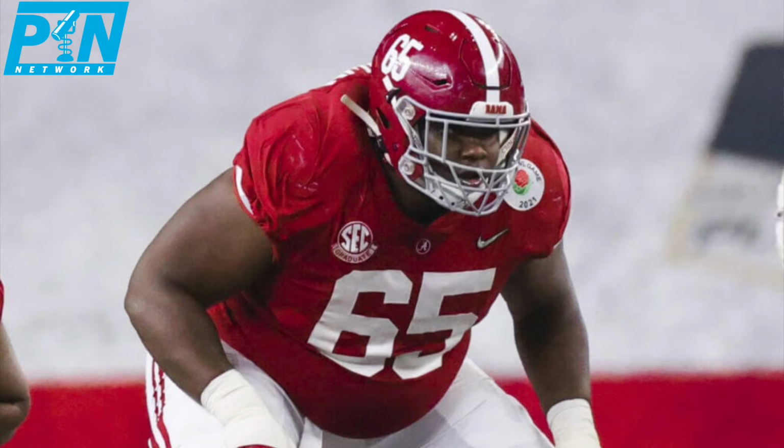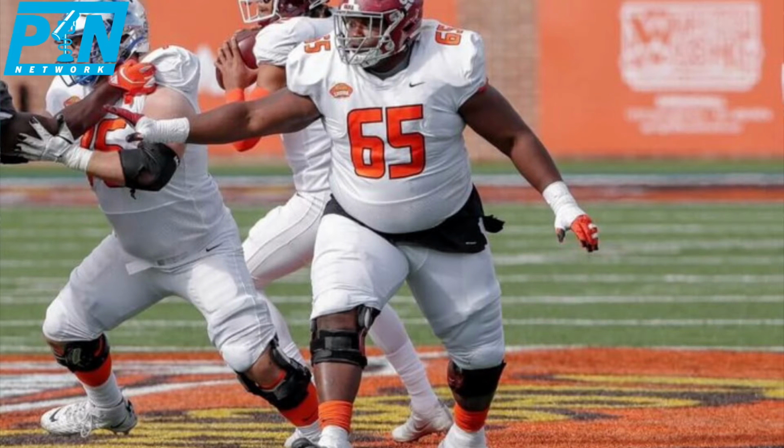The talent's there, the size is there. Can he help you in the run game? Absolutely. But is he an every down type of guy for us? I don't know. I think this may be a pick that you just notice because it's going to be a project pick, but the talent at that point, this late in the draft, was just too much to pass up. And so the Panthers selected him, so I'll leave it at that.